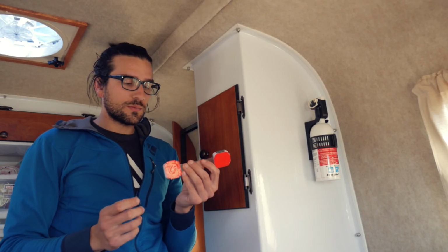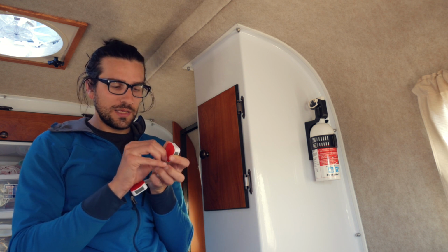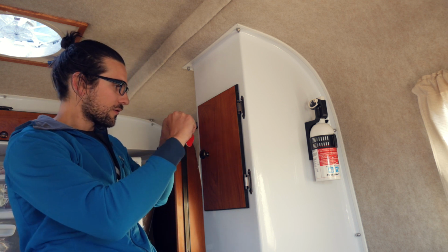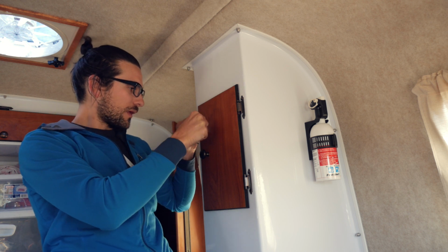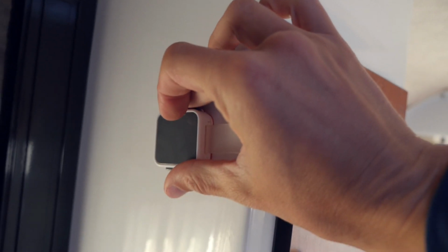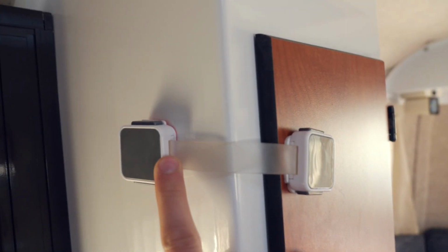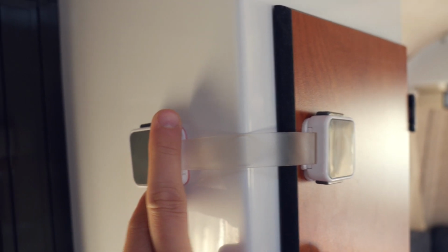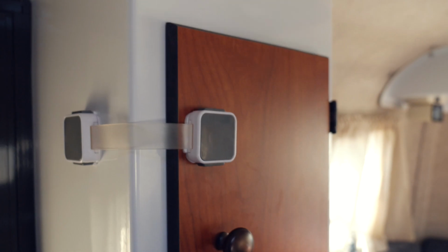So the installation for this appears fairly simple. We're just going to peel off the back on the adhesive, and we're going to put one end on the door, just like that, and then we're going to repeat this process on the other side over here. Then we're going to pull the slack out, and we're going to stick this piece right over here. Okay, and there is the finished product.